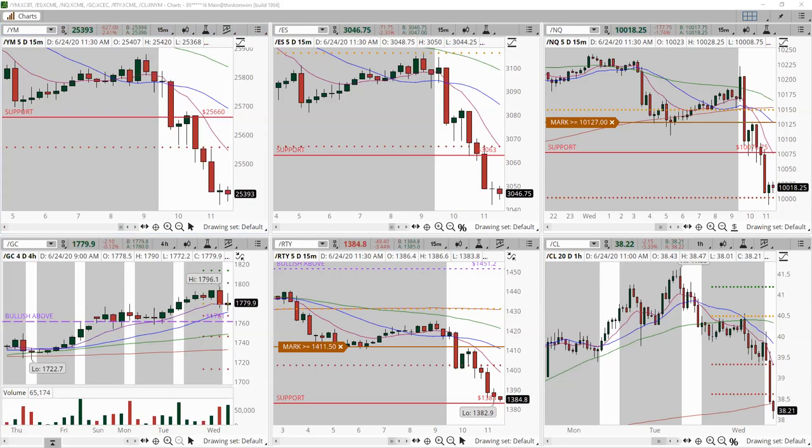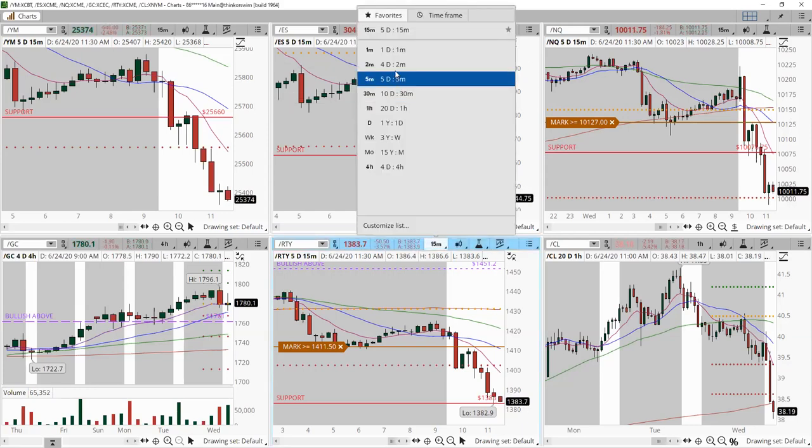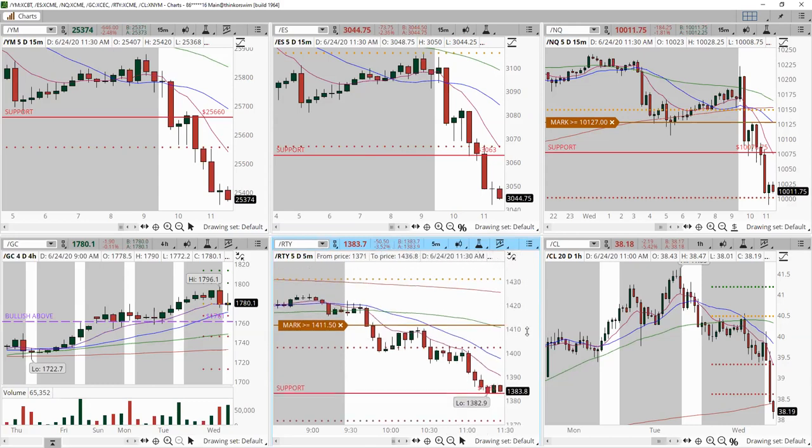First off, we need to see a print right now of 1383.4. If we see 1383.4, that is going to assure that we may have a test into that 83, and then we're going to lower our stop. And we're also going to be setting up a bear sandwich on the 5 minute in Russell, right into support.